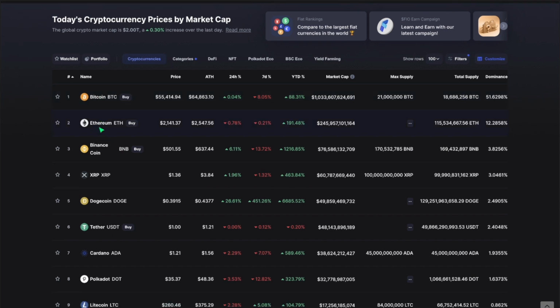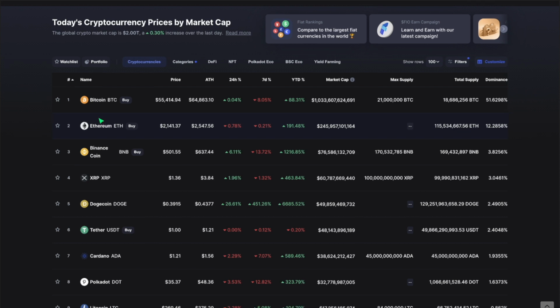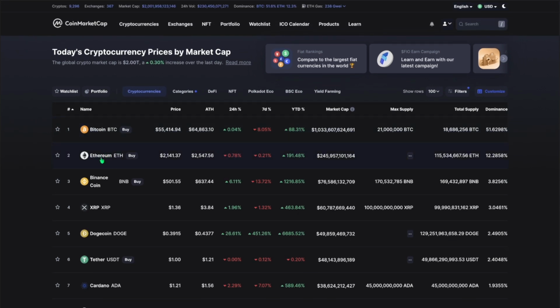Number 2, Ethereum. Ethereum has the largest developer community on the planet. Now, how would I say this? It's the largest, trust me, bigger than anything you've ever imagined. You see all these 9,200 coins, and I've mentioned them many times.